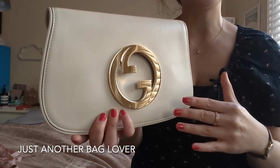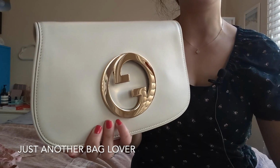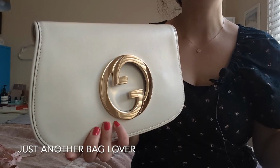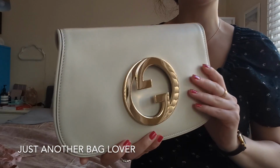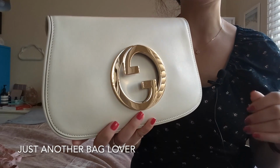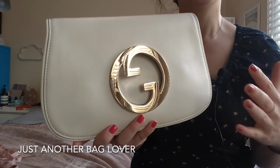And this is the Blondie logo, so it has the G's interlocking, but it looks very geometrical and very modern from far away. So I do think that there are probably a good number of people who would not realize that this is a designer bag. And then it does come in different colors. I opted for the white, which is actually not a stark white. It's definitely more of a cream color, which I really do like a lot.